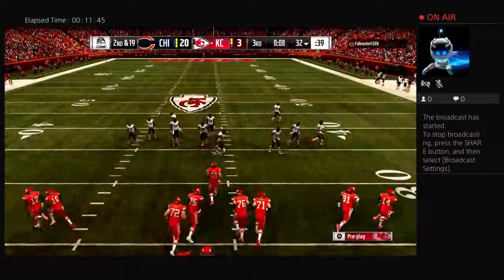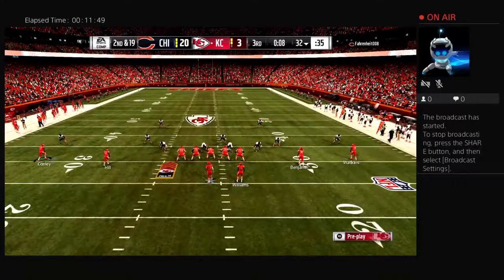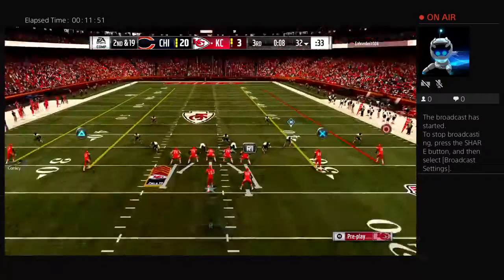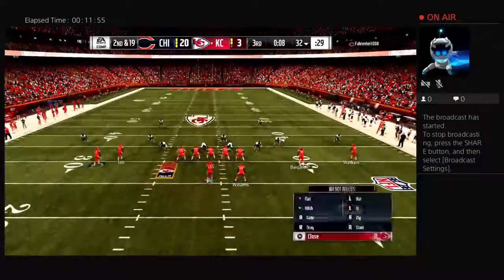And they need to work to at least get some of this yardage back after the sack. 2nd and 19. 58 Mike, 58 Mike. Slow.